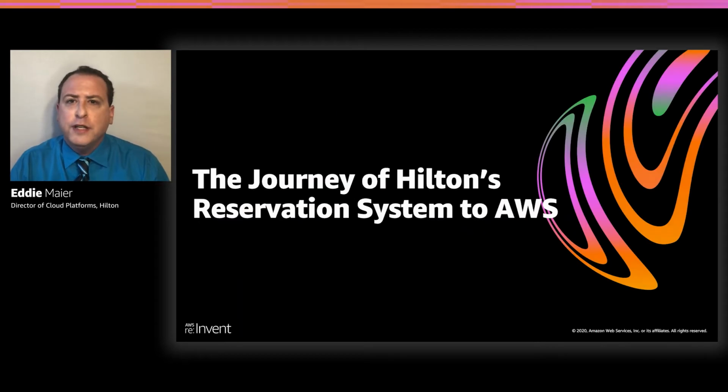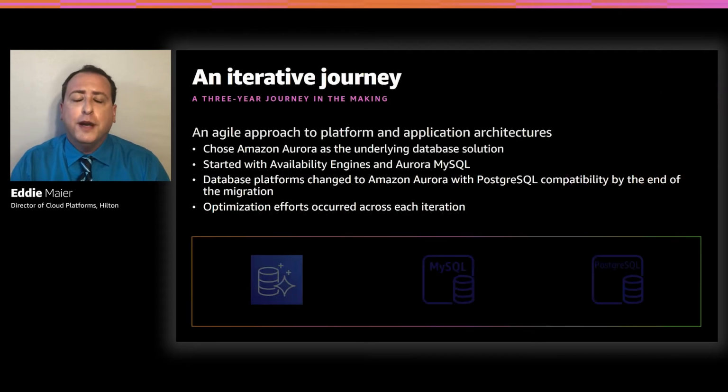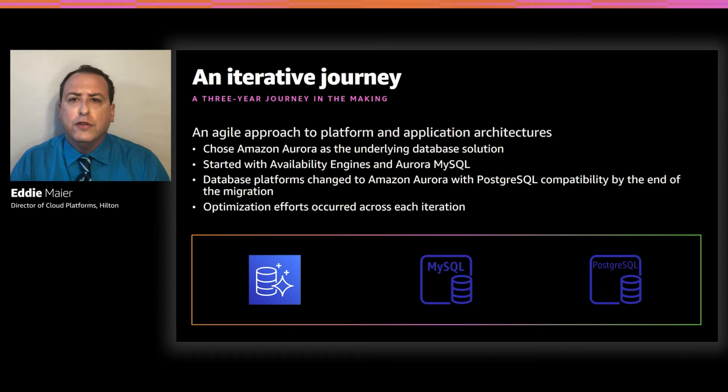With every journey, there's a beginning. For the first part of this discussion, we're going to rewind to about 4 years ago. The first part of this project was to work on migrating Hilton's availability engines to AWS, a core component of our reservation system. Availability engines are used by customers and third parties to find out what rooms are available in any of the properties worldwide.